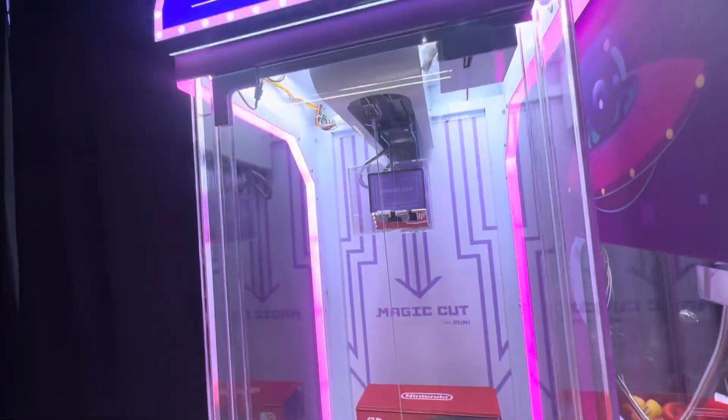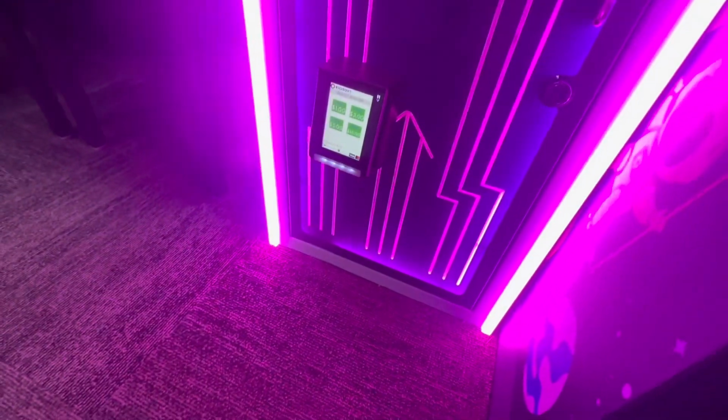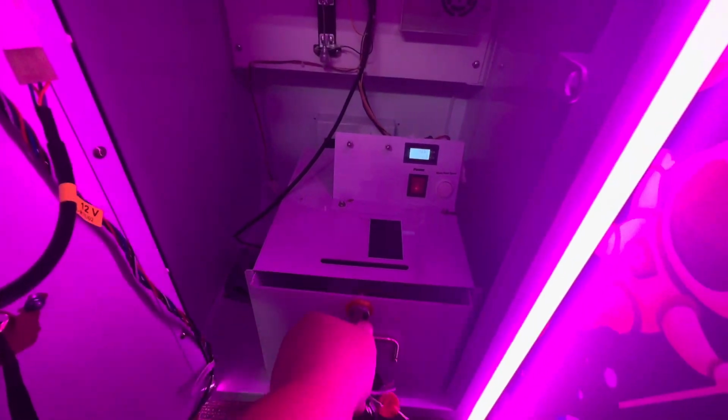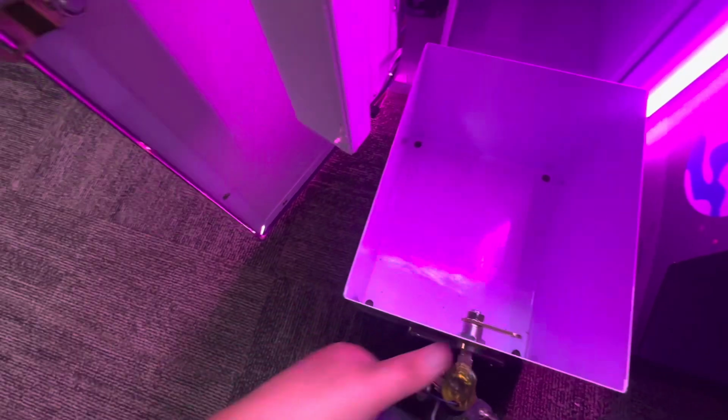Let's go ahead and move on to our mini Magic Cut, where we have a Nintendo Switch, and you can see that Kiosoft reader down there. Sort of had no choice but to put it down there, and honestly, it isn't making as much as the other machines. Maybe it's out of people's view. I don't know. It's just, with that quarter thing coming down and I didn't want to disrupt the other cords there, I just had to put it there.